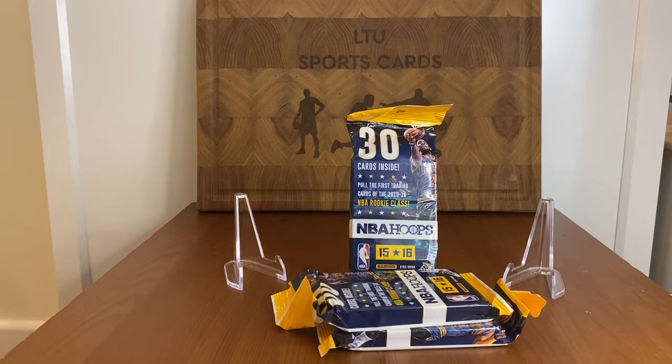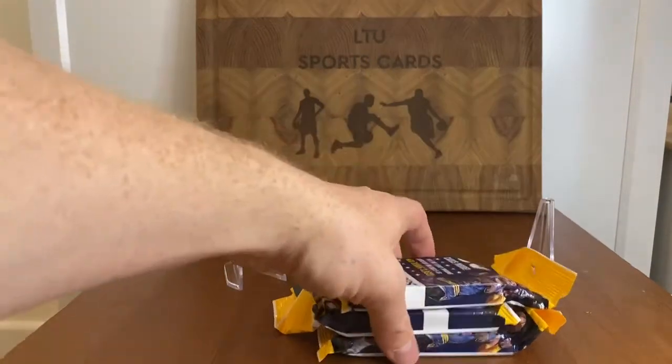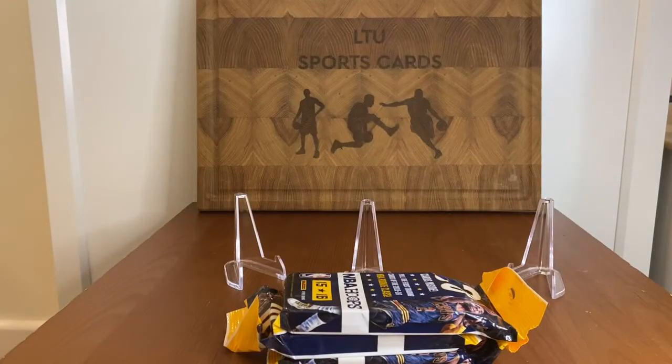But like I say, it's the first time. Hoops 2015-16 fat pack opening. So three in total, 30 cards each, 90 cards will be opened. Looking for top rookies: Karl Anthony Towns, Devin Booker, and others. Once we go through the packs, my memory will refresh and I will remember what rookies are in this class. But yeah, it is Karl Anthony Towns and Devin Booker, and some other guys also.